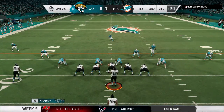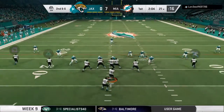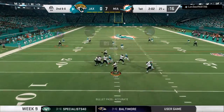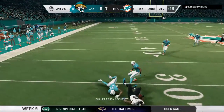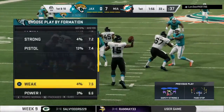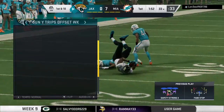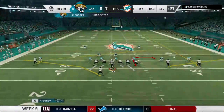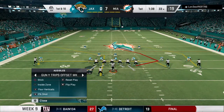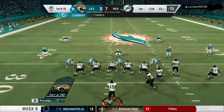Following the pickup of 4, here's 2nd and 6. Looking for Cooper. That's complete. And he's got it past the 30 before he's hit and dropped. The Jags picking up the first down there, a gain of 12. They sure put the coverage guys in a stress on that one. They thought they were going deep. Ends up curling inside for a nice chunk of yardage.